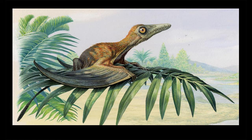Pterosaurs were the first group of vertebrates to conquer the air, and they did it remarkably early during the late Triassic, with the origin of birds 50 million years later and the origin of bats 150 million years later. So the pterosaurs were the first flying vertebrates by a long margin.